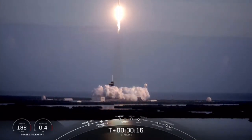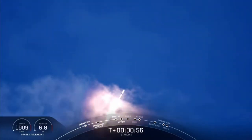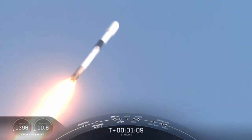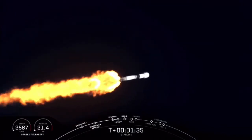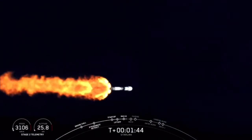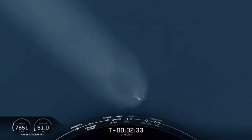Stage one propulsion is nominal. Vehicle is supersonic. Max Q. Now coming up in just about a minute, we will have three events happening back to back. First will be main engine cutoff, or MECO. That's where we'll shut down those 9 Merlin engines. You can see the plume expanding from them on the back of the rocket here.